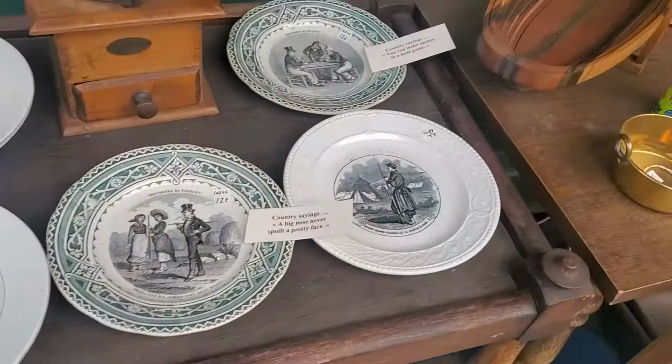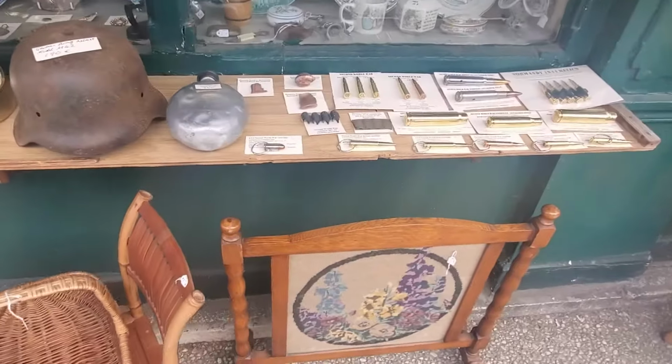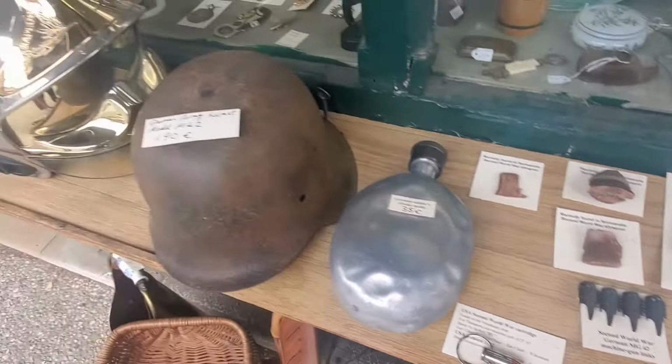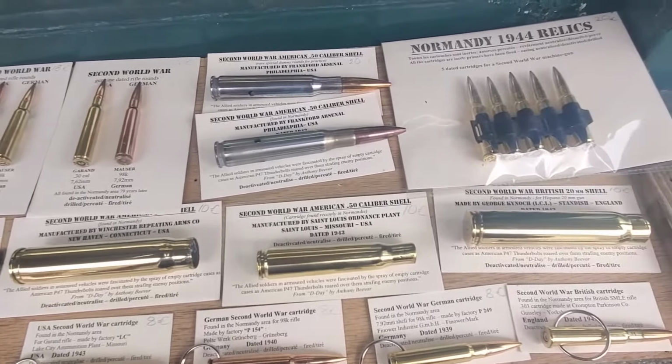So let's go. These are just some of the cool items that you find at this store. And as you can see, they have right outside recently found objects. This couple actually went around the beaches of Normandy when they were children finding this stuff, and now they are finding collectors all over Normandy and older gentlemen and people that have these things in their possession. And I've never seen a store like this before, so I'm really excited. We're going to go in and have an interview, and I'll show you what I purchased.